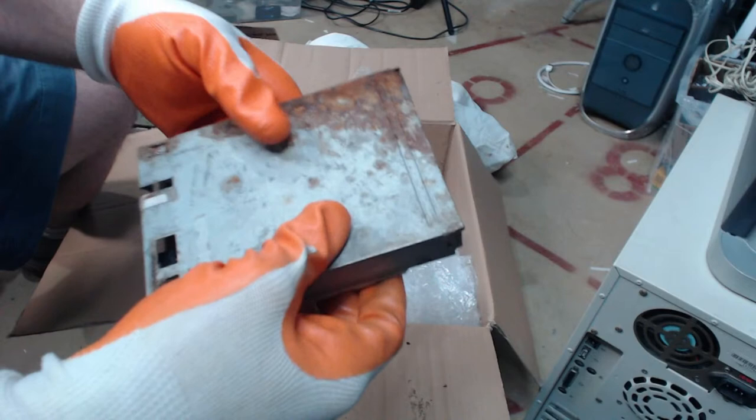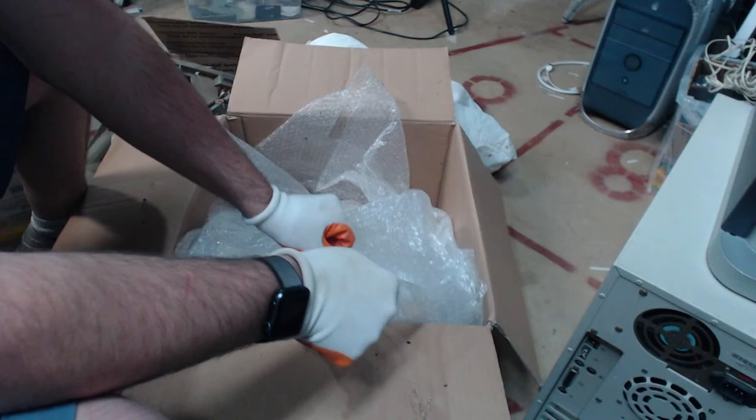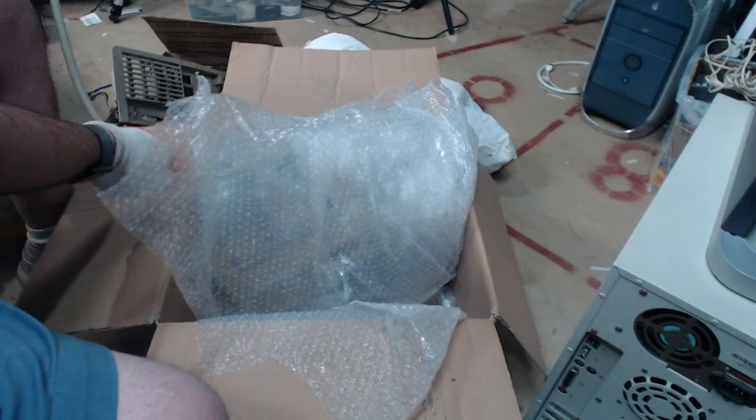Sean, how about this? You give me a disc of your choosing and I'll put it in here. How about that? I'm going to soak the whole box in apple cider vinegar. Oh, goodness. All right, what else we got in here? Well, we have a cable.